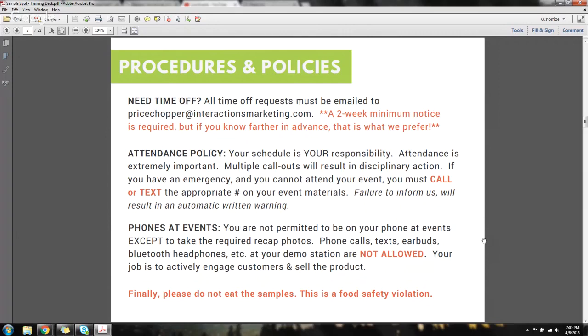So let's say you're traveling to your event and you become sick, or whatever sort of emergency is on day of, you need to call or text us. Now, if you know a few days in advance and you have an emergency, like you have to go out of town or whatever, that's fine to send us an email to pricechopper@interactionsmarketing.com. We will confirm that we received it and removed you. So if you notice that we didn't remove you from the event and it's still saying you're scheduled in FieldLink, please send us another email or call or text us, because otherwise it could mean that we missed that email and we still assume that you're working it. So keep badgering us if we didn't remove you. Make sure you get us to reply, because we will reply every single time and let you know that you've been successfully removed from the event.